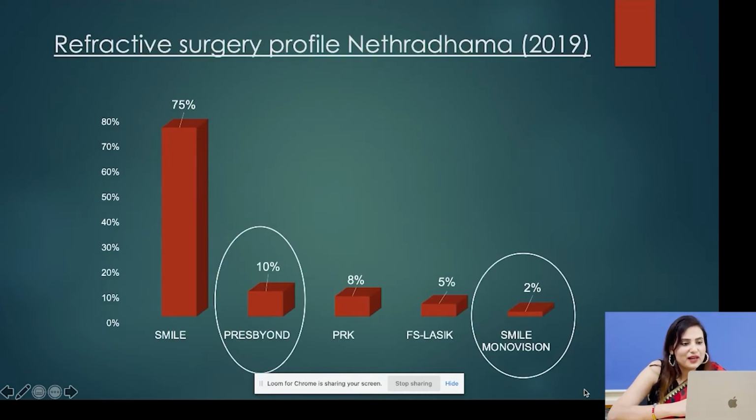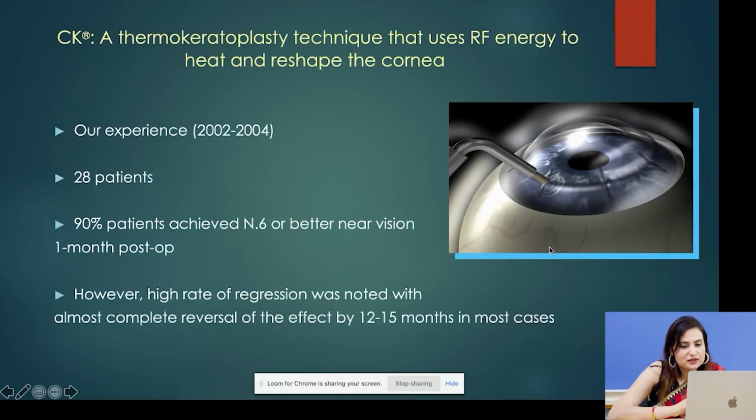If you look at the profile of refractive surgery in Netradhama, you can see that Press Beyond is almost 10% of all the surgeries, and smile monovision forms 2%. So it just started with smile monovision, and this looks quite promising as of now.